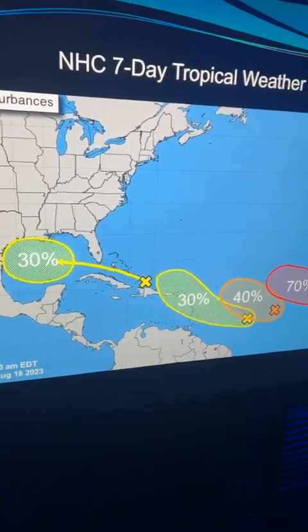Now, when I talk about the chance of tropical development, when I say 30% or 70% chance, that's really the chance that a tropical cyclone will form. So let's talk about this. A tropical cyclone is an area of low pressure that has a warm core. It gets its fuel from warm ocean water, and it's not associated with a front or a mix of air masses or anything like that. It's its own entity out there. Another characteristic that's very important is that it has a closed circulation around a well-defined center.